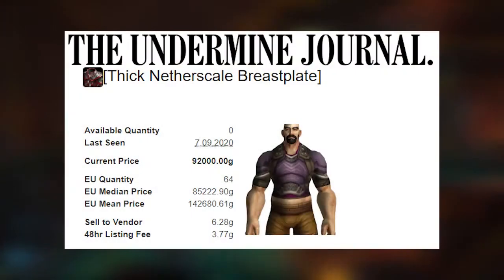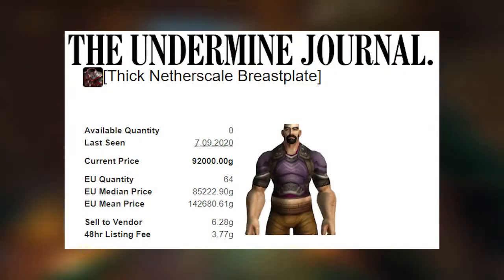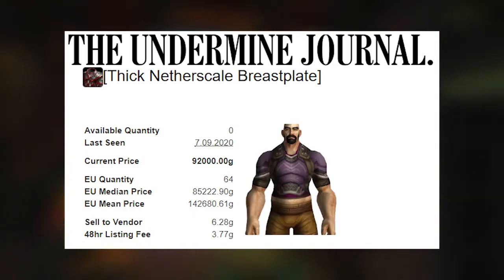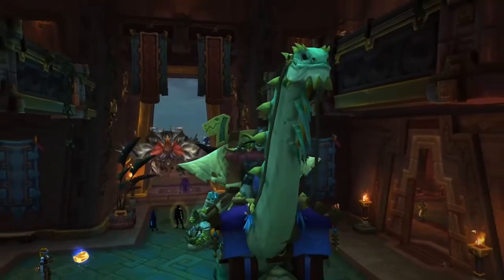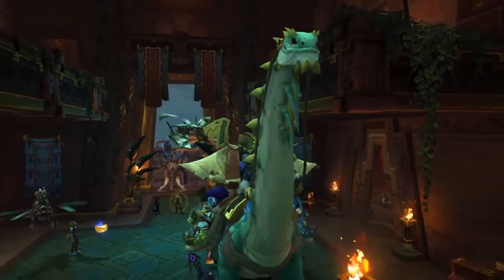And the last sellable item that you can craft from those scales is Thick Nether Scale Breastplate, and this one requires 32 Nether Dragonscales and goes for 85,000 gold. So to craft all of those sellable transmog items you will need 152 leathers.